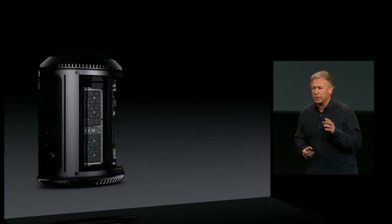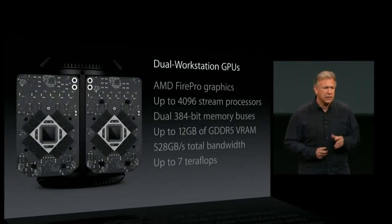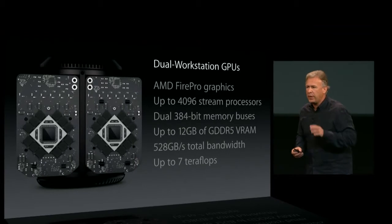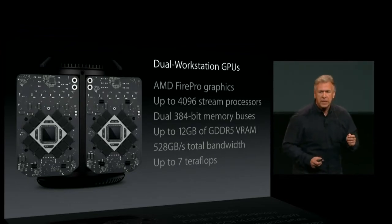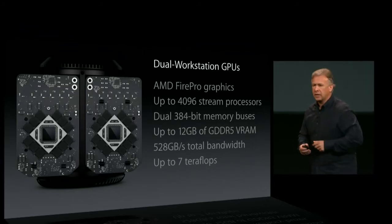Probably one of the most remarkable things about this machine, the team set a goal to have a breakthrough in graphics. It's the first Mac that comes standard with dual workstation graphics, AMD FirePro D300, D500, or D700 graphics. Fast buses, huge amount of VRAM, up to 12 gigabytes, over half a terabyte of bandwidth to it, and up to 7 teraflops of compute power. That's power that can be used both for graphics as well as for compute-intensive tasks using the OpenCL technology that Craig mentioned earlier.